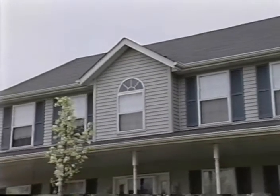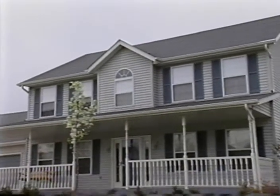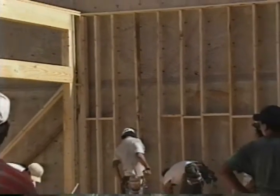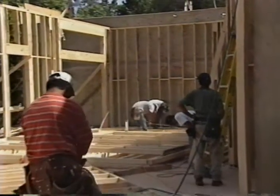A home is the largest purchase most families will ever make. Architects are realizing the need to work with engineers and designers from many fields to find ways that can help homeowners protect that investment from the ground up.